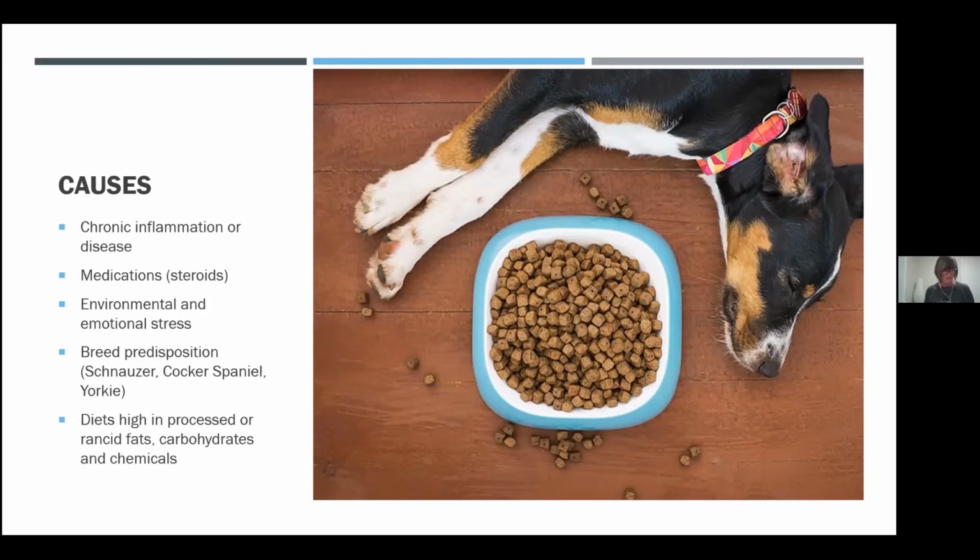Emotional stress is another thing. I mean, we've got animals that are in the hospital for a while, for example. They can develop pancreatitis just from being out of their home environment. If there's stress in the home, they can get inflammation that will affect the pancreas. So environment and emotions can be a problem. There are breed dispositions, right? Schnauzers, Cocker Spaniels, Yorkies, they tend to be the dogs that are predisposed more towards pancreatitis than others.